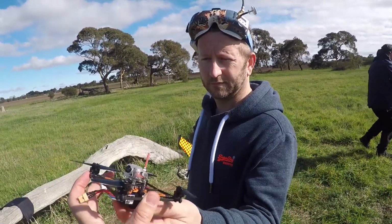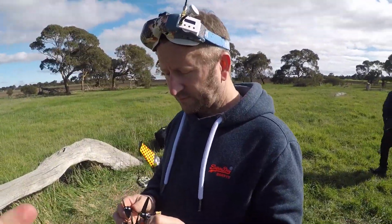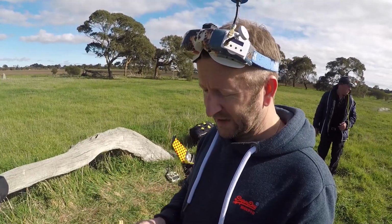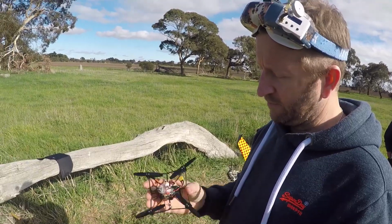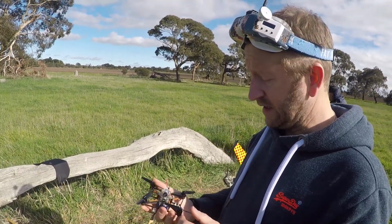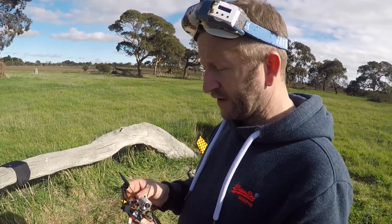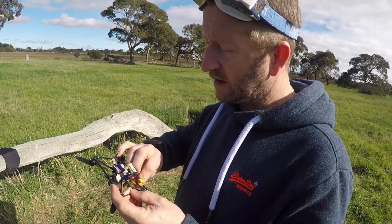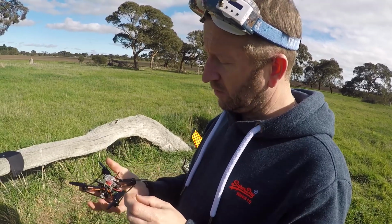Rightio, long range Tony. So this is the toothpick, little 3-inch Diatone. I don't know, it's linked down below. First impressions. She's small, isn't she? Like really, really small, really light. And when I first saw this, I thought this was a plastic frame, but I've just realised that's actually carbon fibre, isn't it? Yep. So really small, really light.